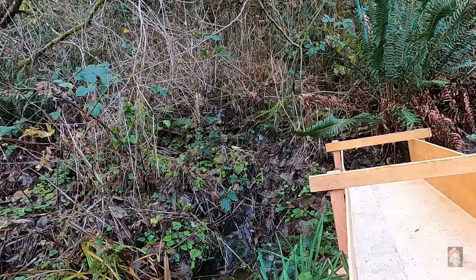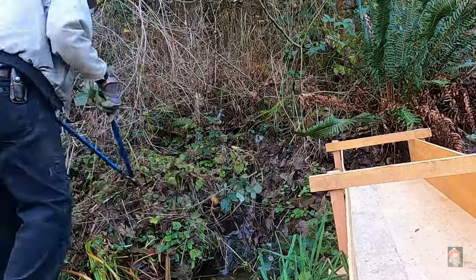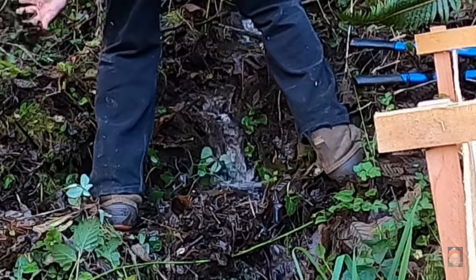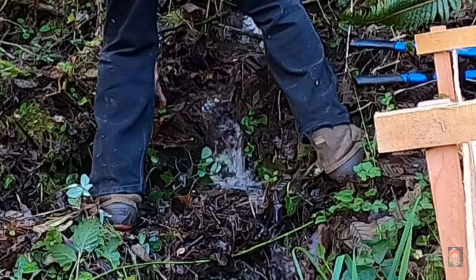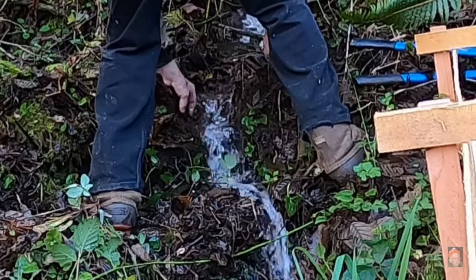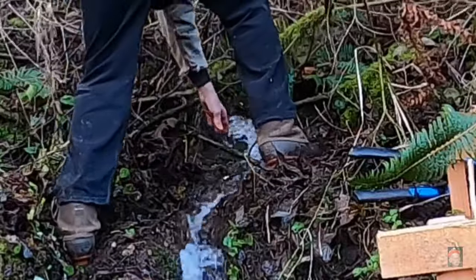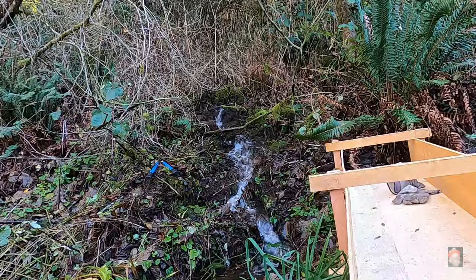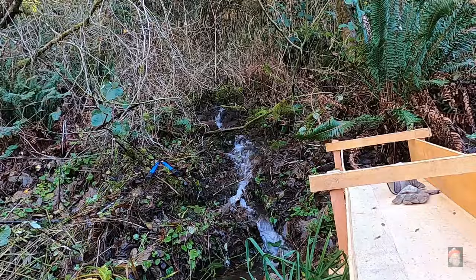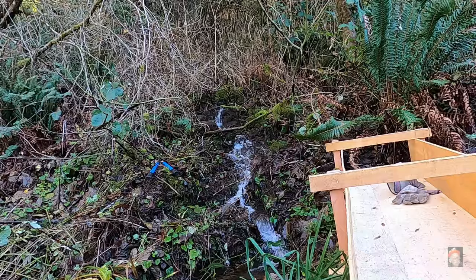Seems you can't make a move around here without cutting blackberries out of the way first. The creek is narrower than the flume, so I have to excavate an area big enough to put the end in and low enough to collect the water. What I'd like to do is capture this at a point where, even when it rains again and the stream builds up again, it will capture most of the water.